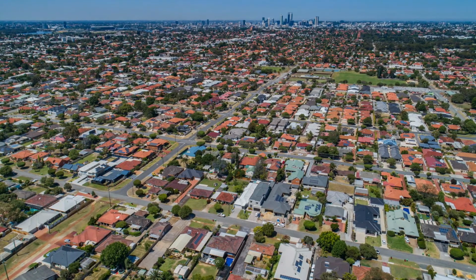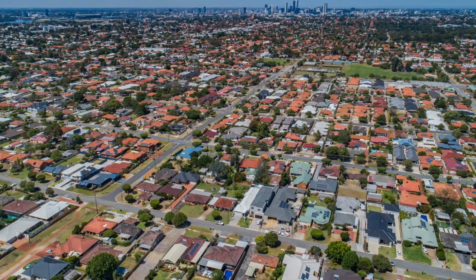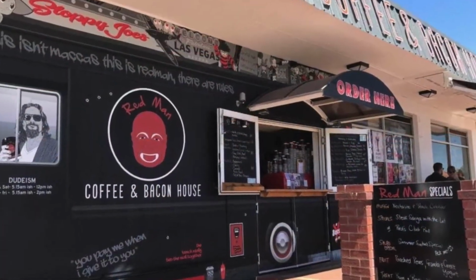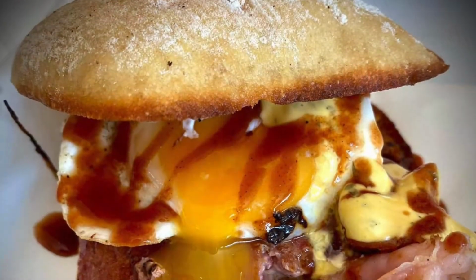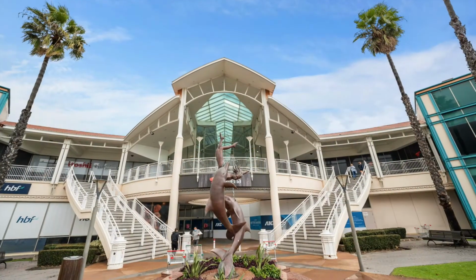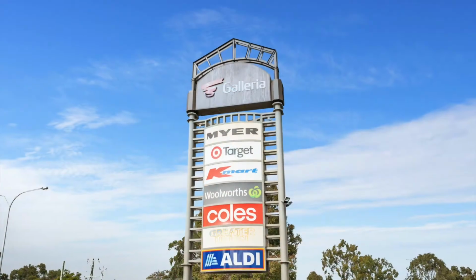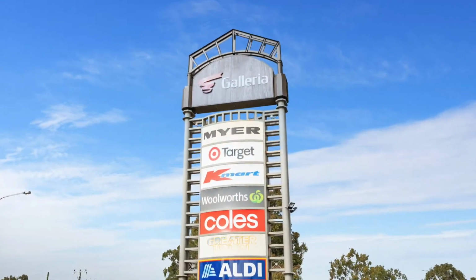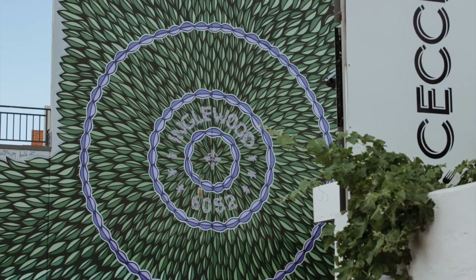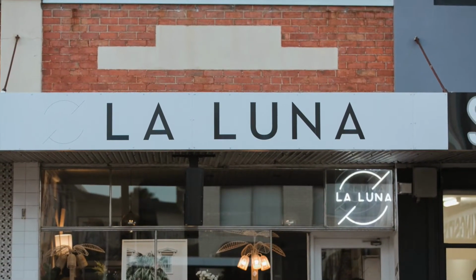Location wise, this one is fab. You're about 170 meters from the number 68 bus to the city, and that is about 7Ks away. You're just down the road from Red Man Kachina, which has got arguably Perth's best egg and bacon rolls. There's a plethora of parks, and when it comes to shopping, you're about 2Ks from Morley Galleria, or in the opposite direction, 1.7 Ks away, you've got the start of the Inglewood Social Precinct.